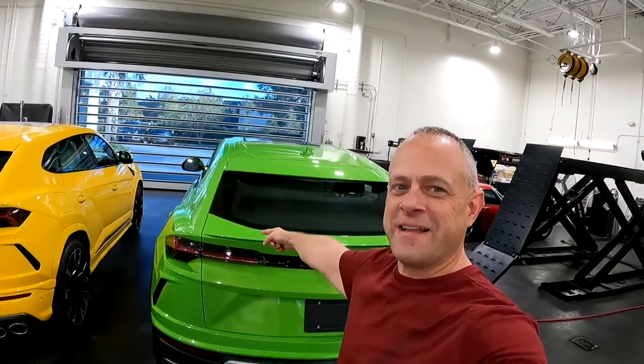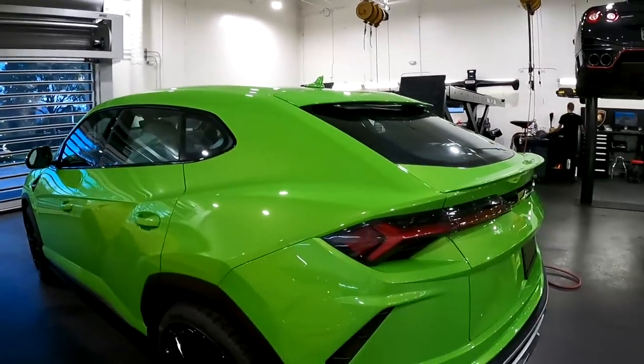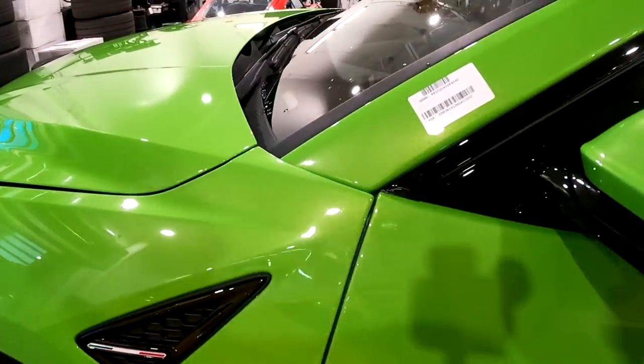All right. And look what we got here. The first Verde Mantis Lamborghini Urus in the country. It's actually a friend of mine, Lawrence. Look at the spec on this thing. Wow, he's out in Vegas racing Lamborghinis, and I'm here with his car.